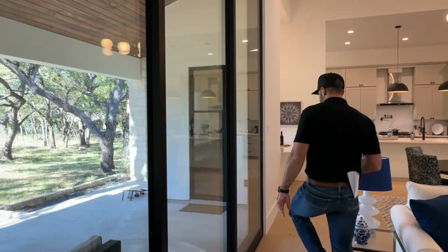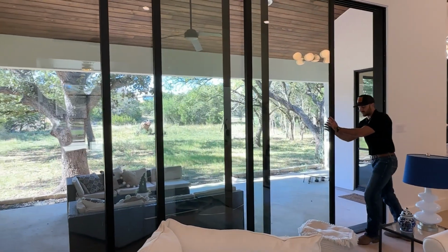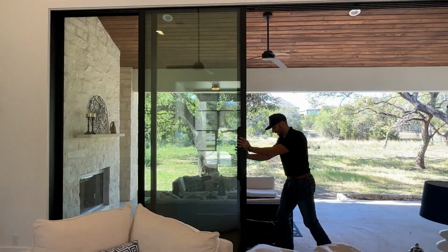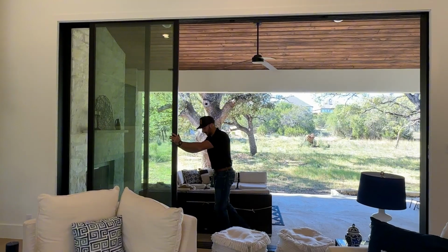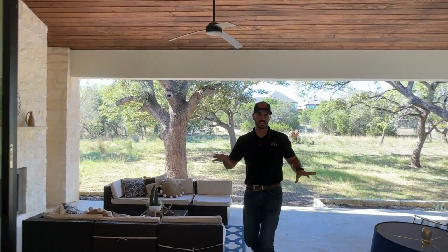Let's go around to the backyard real quick. As I always like to do, these big, huge, giant sliding doors. Let's just open these suckers up and see what this looks like here. Because let's face it, this house is nothing without this property. That's not true. This is an amazing house. But as you can see, today is a perfect day in Texas.